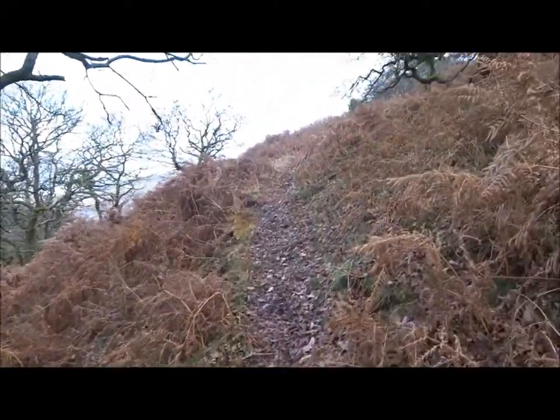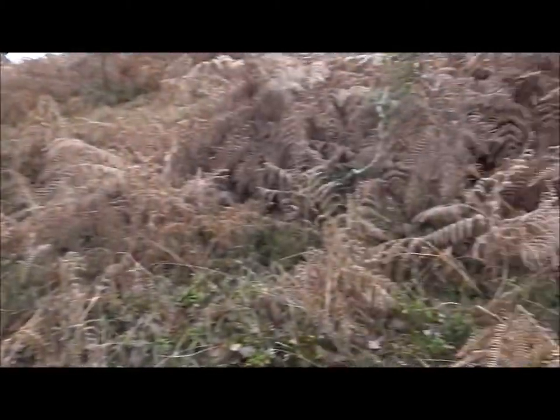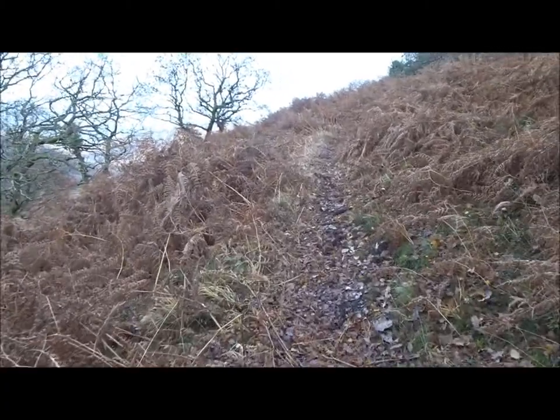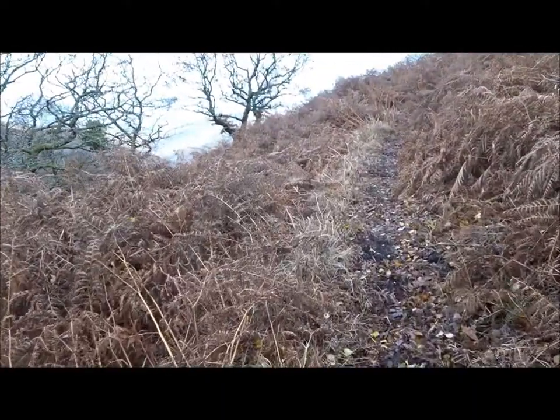Now, this is quite often where the deer shelter along here, by the way. When I came with Amber and Daisy 4 years ago, it was green. It wasn't quite autumn. A deer sprung out of the bracken. And I mean, they loved it, but it was quite scary.